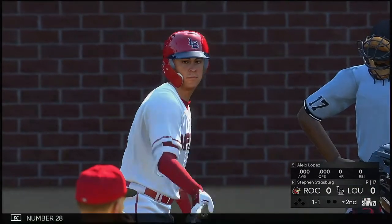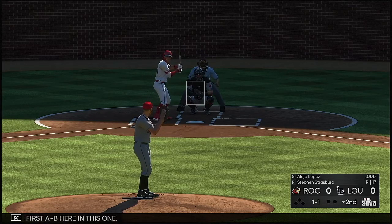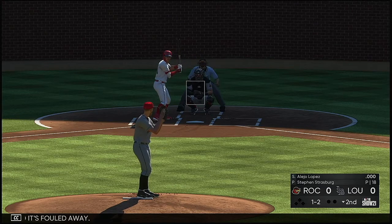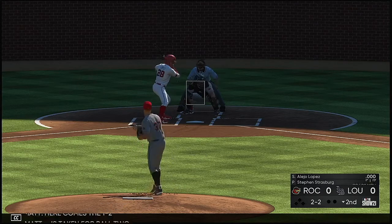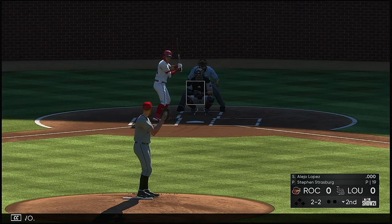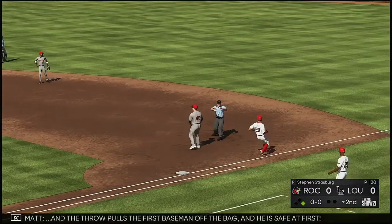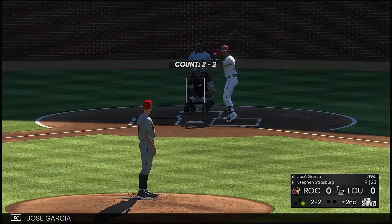Now to the plate. Here is number 28. He's ready for his first AB here in this one. And it's fouled away. Here comes the 1-2. Is taken for ball two. Hard on the ground towards short. Scooped up. And the throw pulls the first baseman off the bag, and he's safe at first. Next up, Jose Garcia.